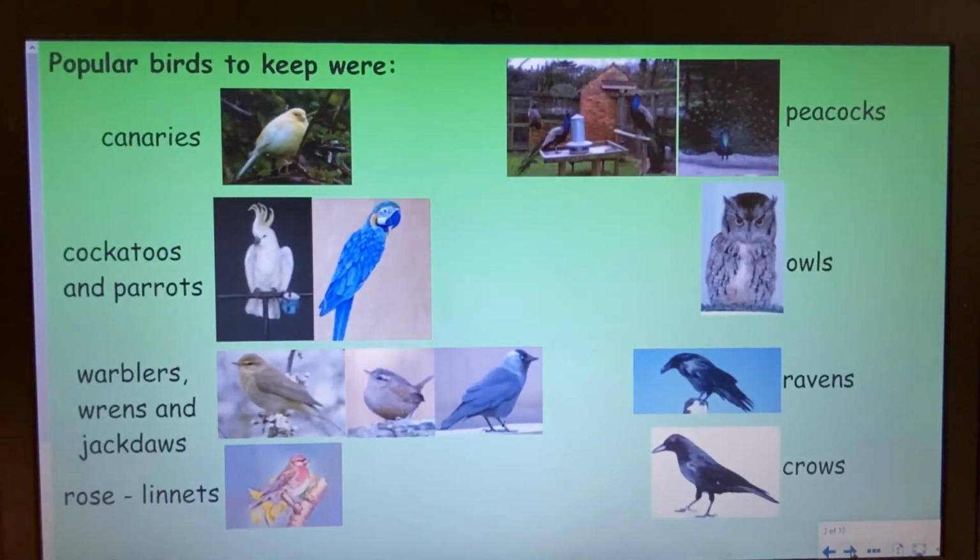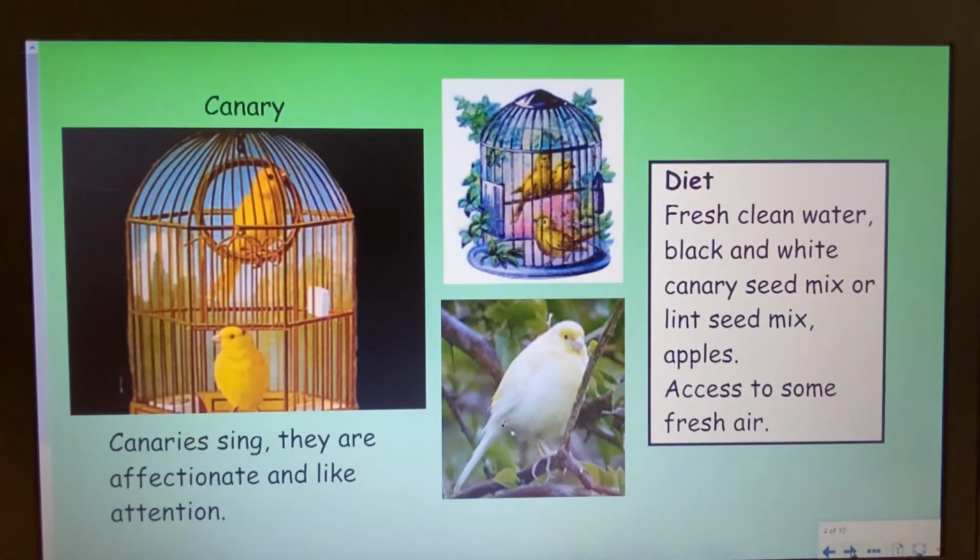Popular birds to keep were canaries, cockatoos and other parrots, warblers, wrens and jackdaws and rose linnets, peacocks, owls, ravens and crows. Now, canaries were popular as they were very affectionate to their owners and they required fresh, clean water every day, and their diet was plain black and white canary seed mix, and they were occasionally given a little lint seed mix. And Victorians would often give their canaries castor oil to keep them healthy.